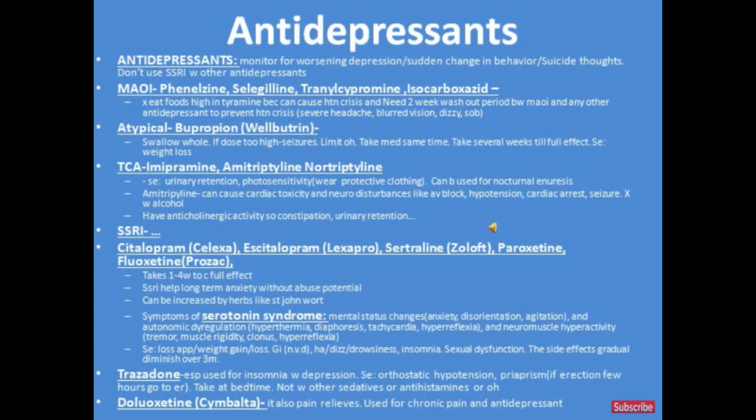So what you want to know for these is that they could be increased by herbs like St. John's wort, so you don't want to take it with that. And side effects could cause weight gain or weight loss, GI side effects, headache, sexual dysfunction, but these side effects go away gradually over 3 months.